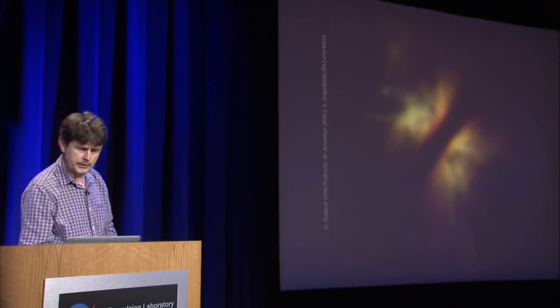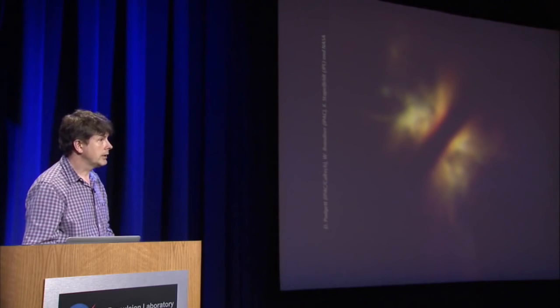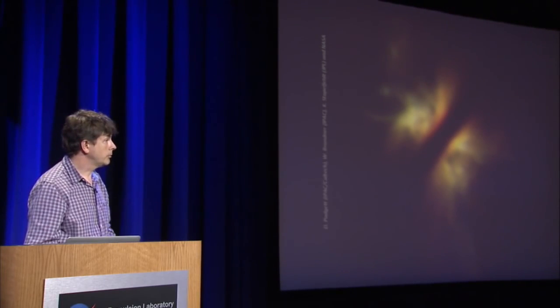A typical size for this cloud is about the size of the solar system or a little bit bigger. That's good because we need to form a planetary system. The mass in it is about enough to form the planets, plus some extra hydrogen and helium. So that's one of the problems that we have to solve. We have to get rid of that extra gas to leave the planets behind.